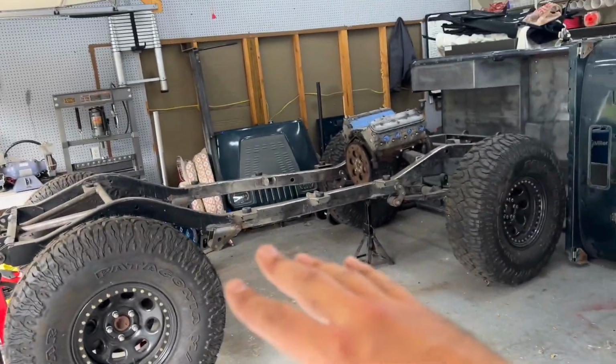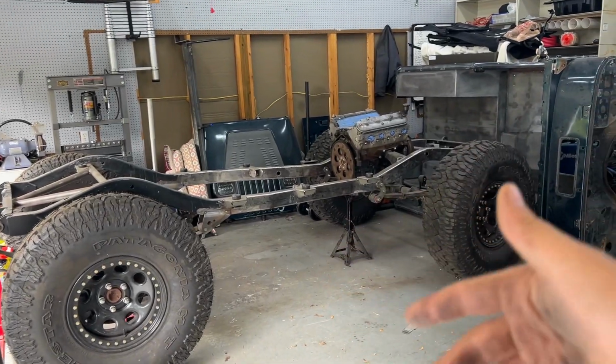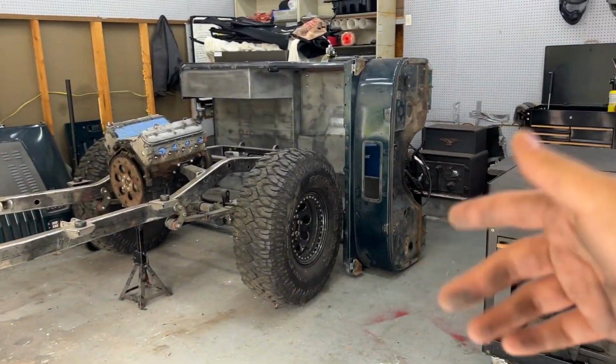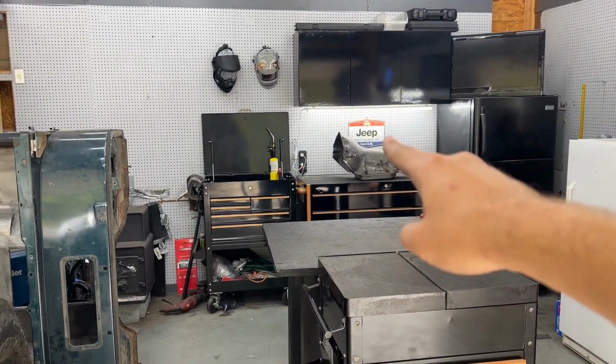So if you can remember in the last video that I worked on the Jeep, I have made some progress. It is in a completely different state. Yes, we are back down to just the frame as a roller and the tub's there. Transmission's over there. That actually got some additional work done to it, which I'll talk about later.